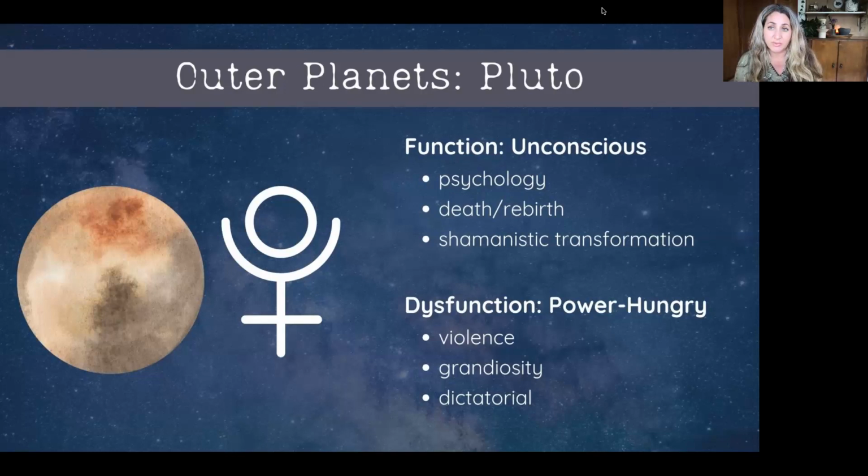Pluto shows us more about our psychology, our psyche. It shows us about the cycles of the phoenix rising, where we have walked through the flames and still lived on. It shows us where we fall down 7 times and get back up 8. It shows us the natural cycles of death and rebirth, and death and rebirth, and death and rebirth. It shows us the shamanistic transformation, the dark night of the soul, the shadow work, the feminine side.